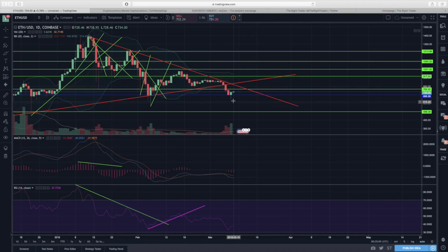Pretty nice bounce here. We went as low as $641 on the recent drop. Very nice buying volume actually to support this bounce. And we're now back above $700, moving back towards our $764 support level. Maybe a little bit hard to get back above that, definitely not impossible.